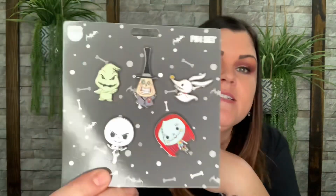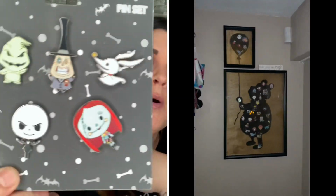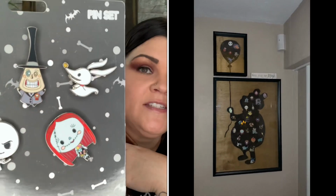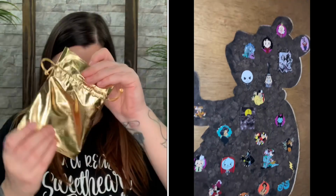So there's that. Then there is a pin set. I am collecting Disney pins, so I will put this in with the rest of mine. The way that they are like the funky characters, I'm not too fond of, but I guess I'll just add them to my Disney pin collection, so more to add to my pin holder. This says that it's valued at $27.99. So this was $45, $27.99, and the ears are $29.99.